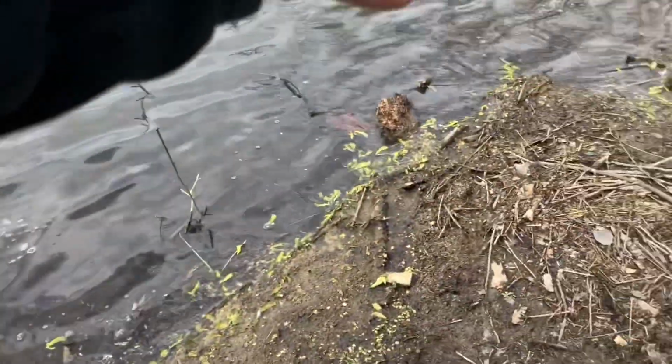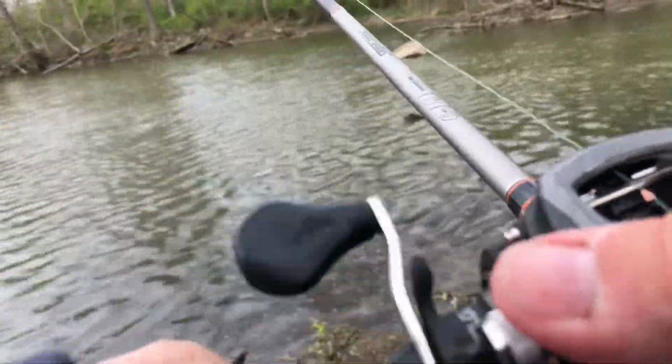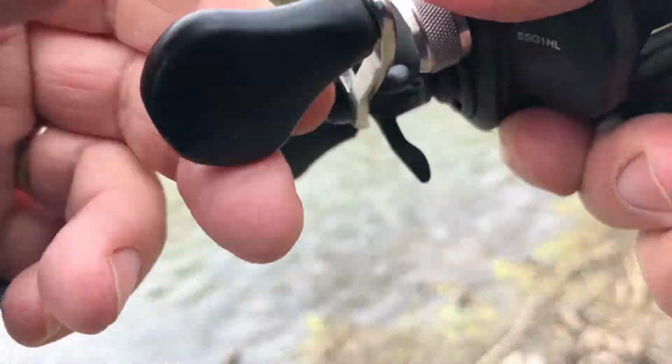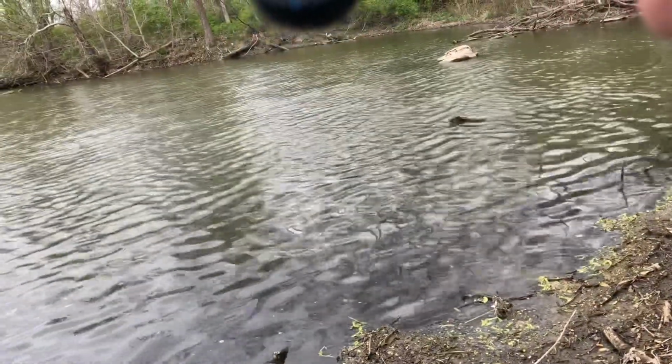I feel like I could ride the bank a little bit farther like that, where I generally do good. For some reason. Maybe they're hanging around close to the current where the creek might bring something to them. Just a thought.